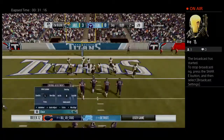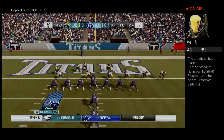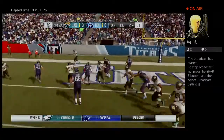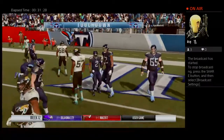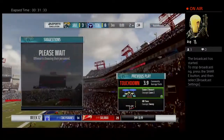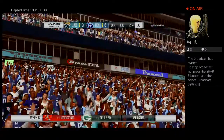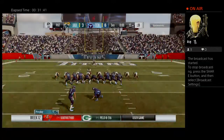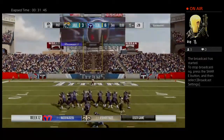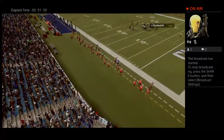From the 2 now, 2nd and goal. They get it to him running left. And he gets in. Touchdown, Tennessee. A great play there. His 9th touchdown of the season. And the Titans are able to strike for 6. Out comes the kicking team here for the extra point. Extra point splits the uprights. Back now in Nashville.